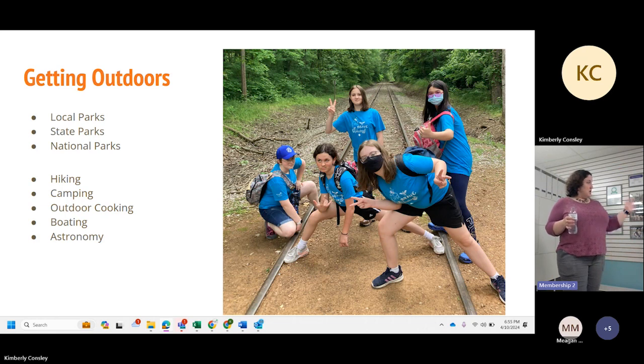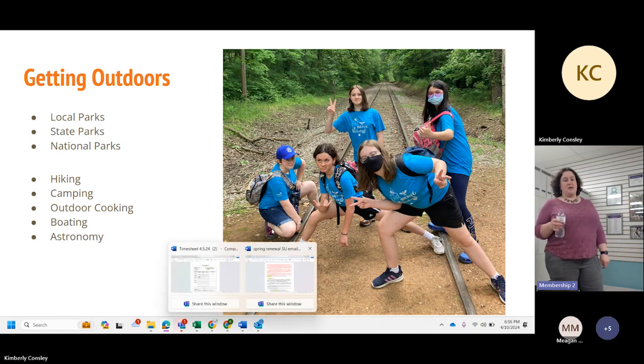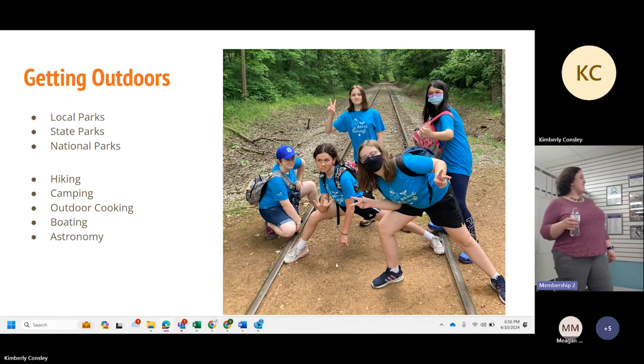This picture, as you can see, I'm waiting for a train to kill my entire troop. It's no train, obviously. But this is at Lincoln Boyhood National Memorial. We spent 2 days volunteering at Lincoln Boyhood National Memorial and earning our National Park Service patch that Girl Scouts has. This was intense. And I'm pretty sure that my younger, who is the one with the disgusted look on her face, yeah. Yes, thank you.